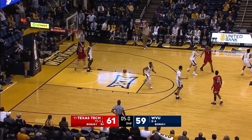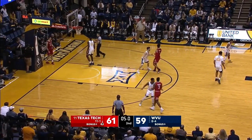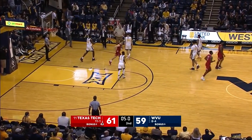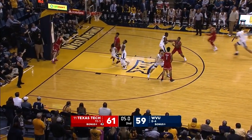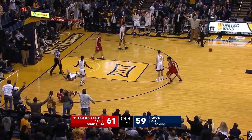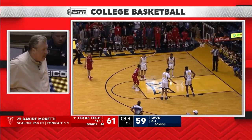2-point game. They need to run the baseline here. Try to get the ball to Culver. Start opposite Culver. Let him run back to the basketball. You know, Chris Beard wants to call a timeout to make out on the floor here. He's going to be in the denial. Look for deflection possibly. Mooney got it in. There's a foul. And Moretti can ice this one.